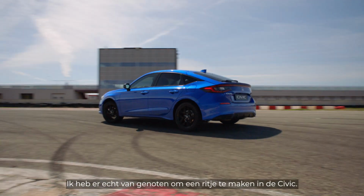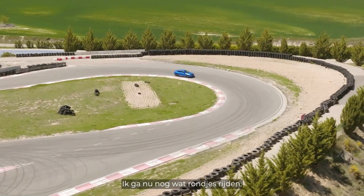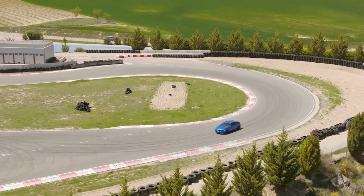I've really enjoyed taking the Civic for a spin. It's been a smooth ride, really enjoyed driving around on the racetrack. I'm going to do some more laps now, so yeah, see you all soon.